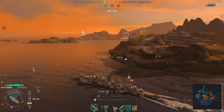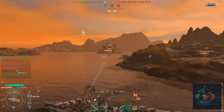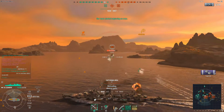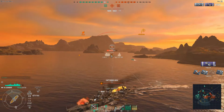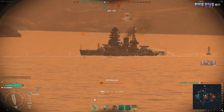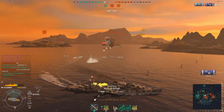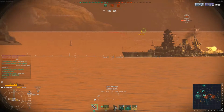Pop hydroacoustics. Now, this is a bad idea. Broadside onto a battleship. That is an absolute spanking there, but I may just get away with this. Hopefully some of those torpedoes will hit. I'm going to get the hell out of dodge. And we're going to line up our second torpedo salvo. Now I've got some more torpedoes incoming. Oh, this is a really bad idea, by the way. Don't ever do this.